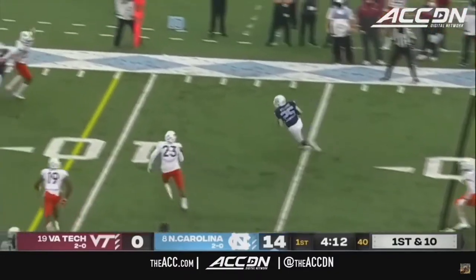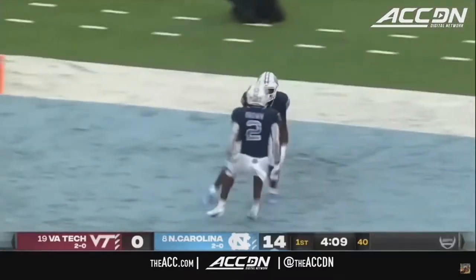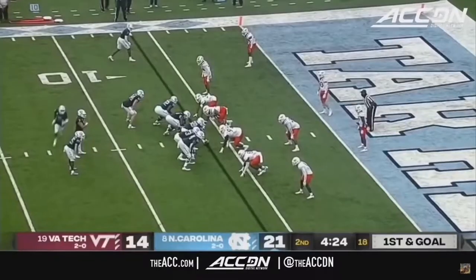Javonte Williams breaks a tackle. Breaks another to the goal line. And he's in for another Carolina touchdown.